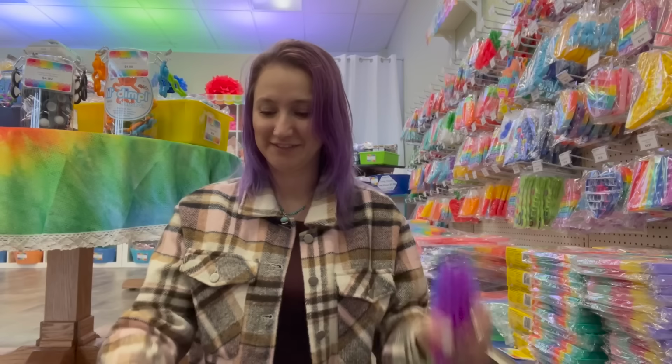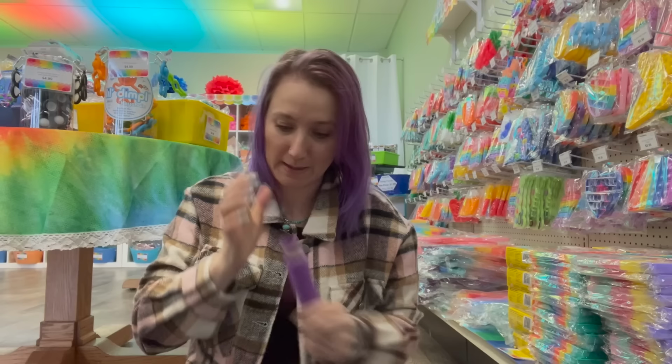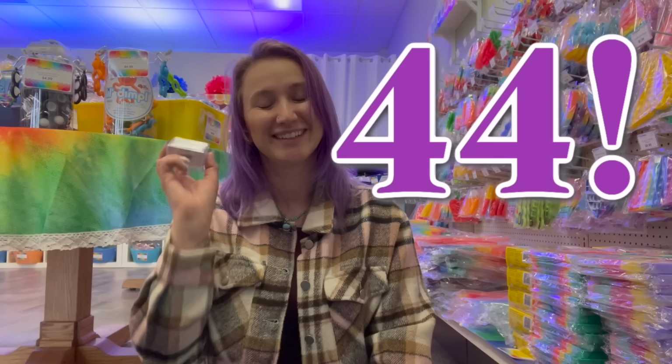Let's get back to counting. One. We did not beat last week's haul. We definitely have lots of purple fidgets though, but I really thought we were gonna have more than 56 purple fidgets because we had 56 blue fidgets last week, but that's okay.